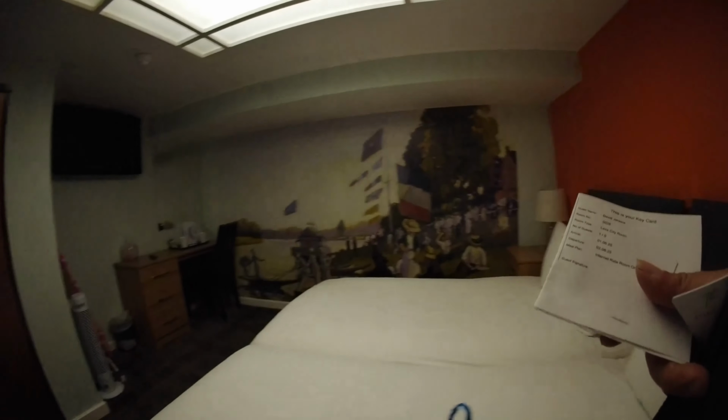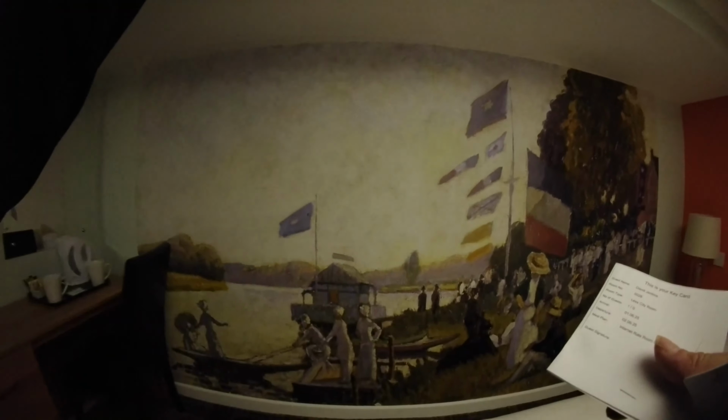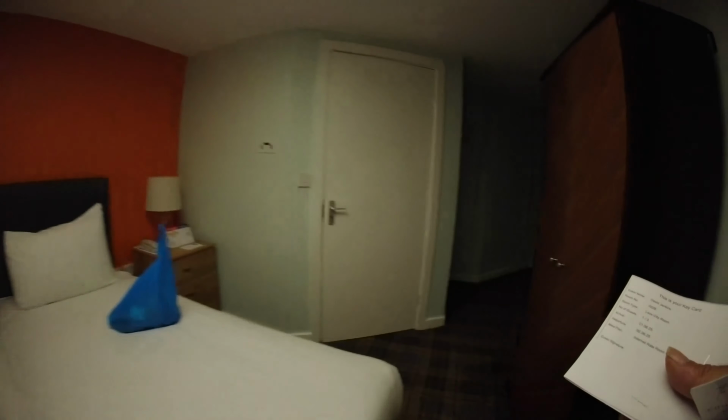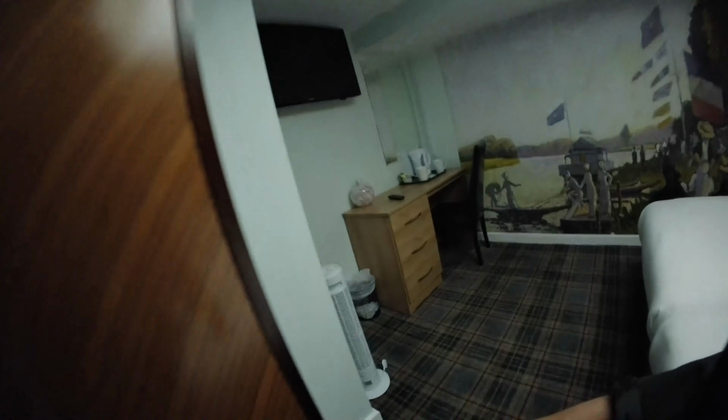So yeah, I'll give you a room tour of the basement rooms. As I say, it's going to be fun. I'm staying in the basement. That's pretty good going. As I say, these are the basement rooms, guys. Is there a fan? Because it's baking up in here. That is going to be hot otherwise.